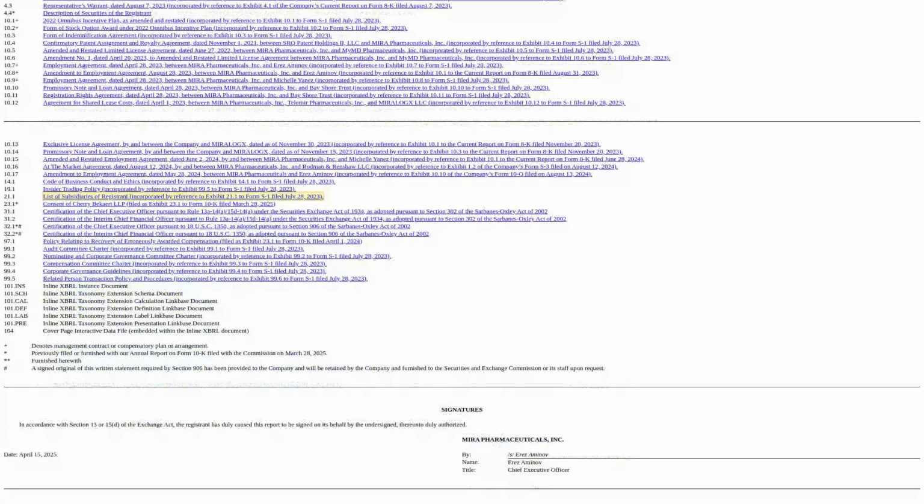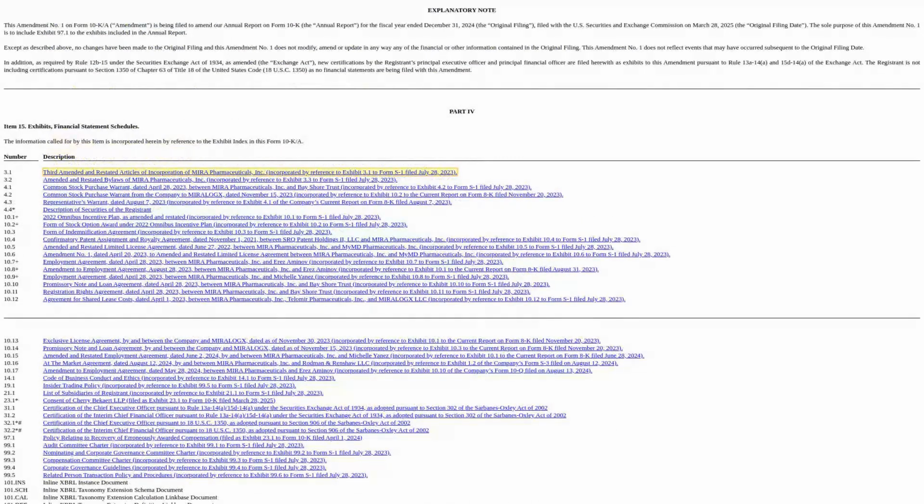The report also has a list of companies that MIRA Pharmaceuticals owns or controls, also known as subsidiaries. This gives you an idea of the structure of the company and how it's organized. The report includes important documents like their articles of incorporation, which is basically the company's birth certificate, and their bylaws, which are the rules for how the company is run. These documents are important for understanding the company structure and governance.